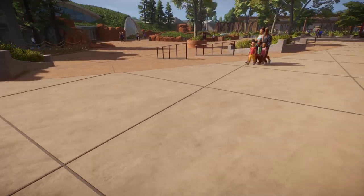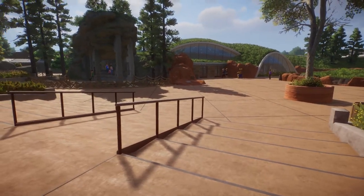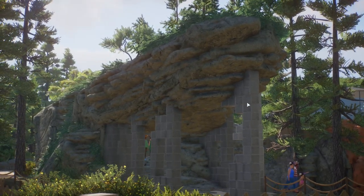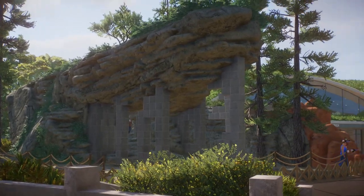Awesome. Okay, so go inside. We can also look at the Bear Mountain. Oh yes, I can't believe this. I'm going to have to put up a photo of this, because you nailed it.